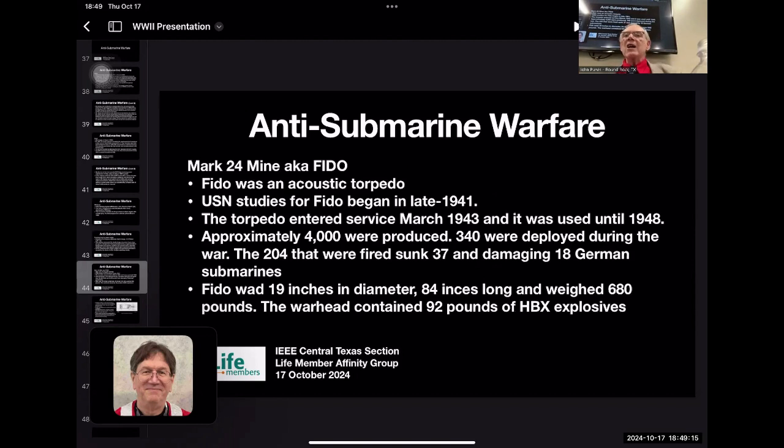Another device was the FIDO, and you see this sometimes called a mine, but I think I read somewhere that they designated it as a mine to obfuscate to anyone looking at the name that it was a torpedo, an acoustic torpedo. Development began in 1941 and it went into service in 1943, and it was used well after the war. Approximately 4,000 were produced, 3,000 were actually deployed in combat. Of the 204 that were fired, they ended up sinking 37 vessels and damaging 18 German submarines. So it was pretty effective against other submarines, and that's what the goal was. It was kind of an oddball thing.